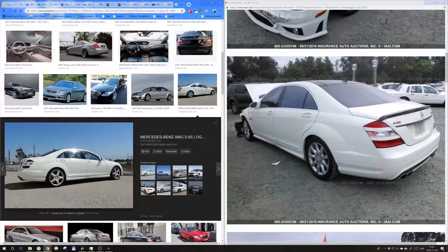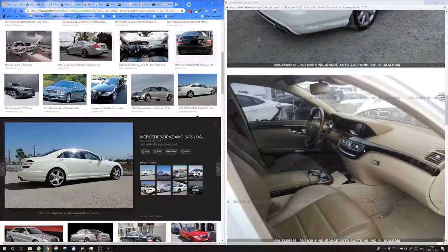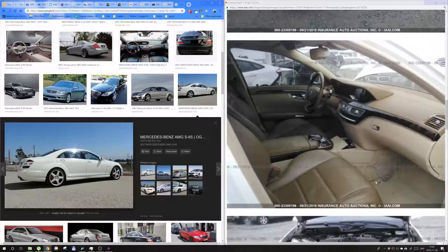Okay, so actually the side looks okay, the back looks okay, nothing interesting there. This side also the same. It sits a little bit low, so the suspension, either it's lowered or just maybe some suspension damage or whatsoever. Let me check the inside.